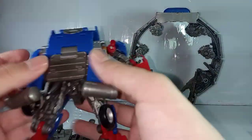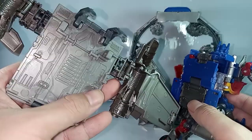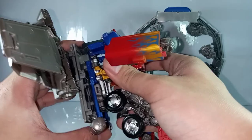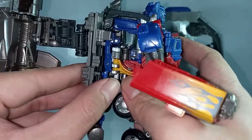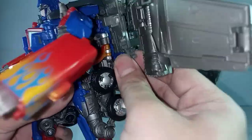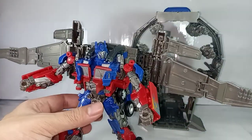And here on the other side, at these peg holes, there are pegs on the jetpack, right here and right here, which you gotta be worried about if you don't want to chip the paint. But I think this back piece is made of blue plastic, so you wouldn't have to worry about paint chipping anytime soon. And here's peg number one, and then peg number two. There it goes in. And there you have him, Optimus Prime with his jetpack, but it's not jet-powered Optimus Prime yet. That's only the first step.